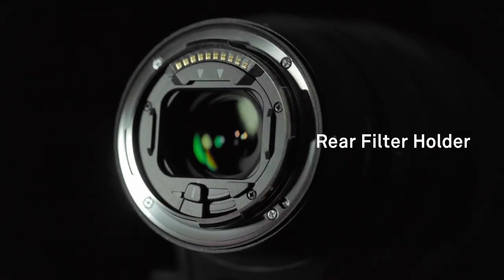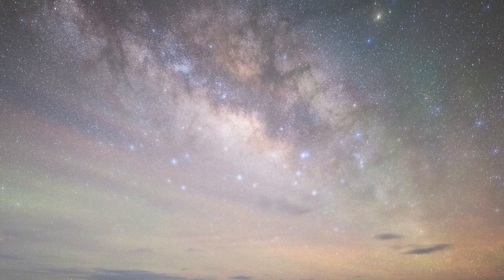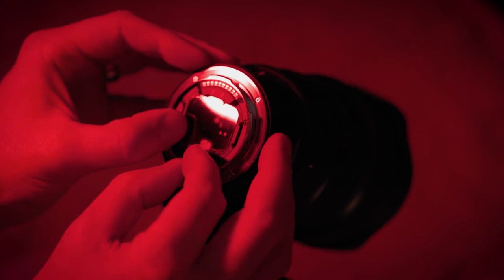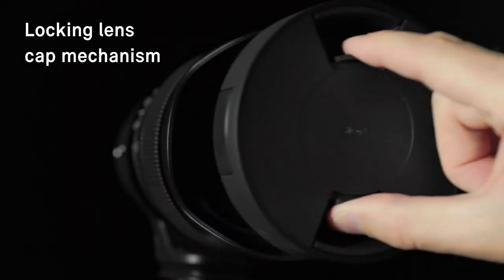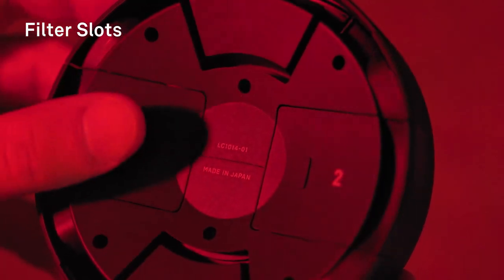The rear filter slot can be fitted with softening filters that can actually help make stars a little softer, a little bigger, without the distortion often caused by bulky, expensive front filters. The specially designed front lens cap grips tightly over the lens hood, and even has two convenient slots for storing the filters, which is really helpful in the field.